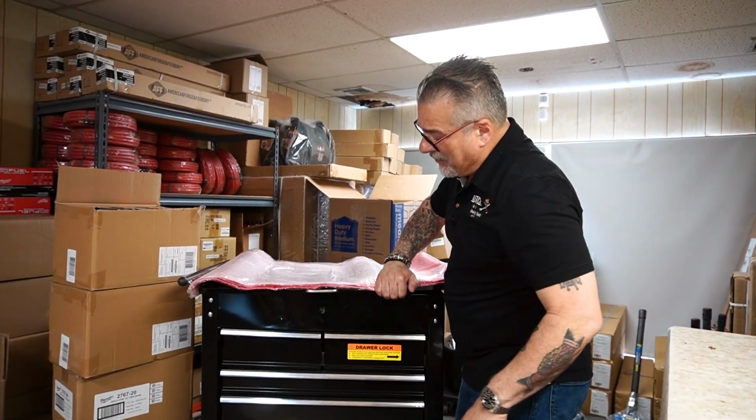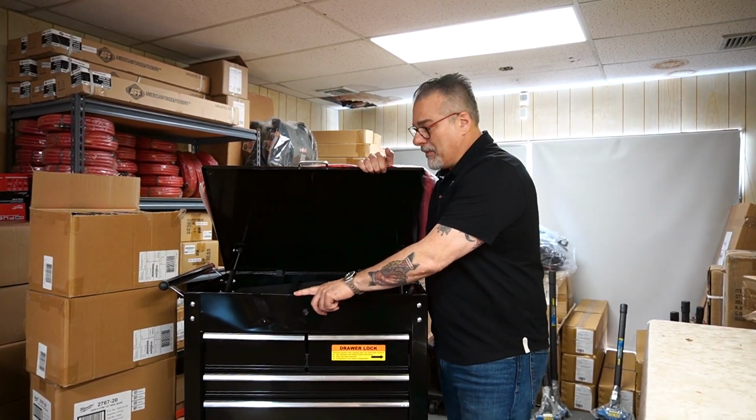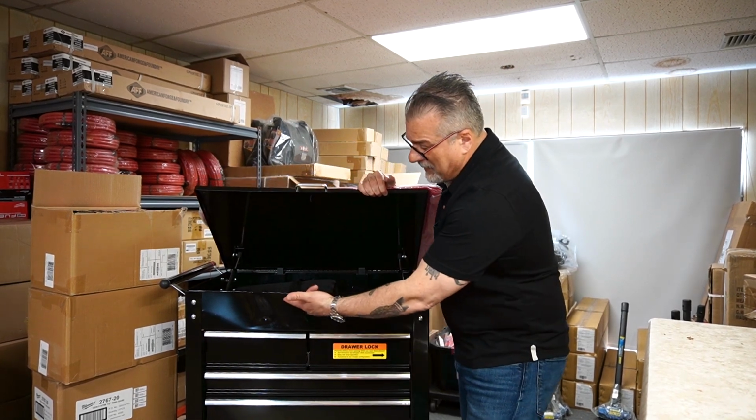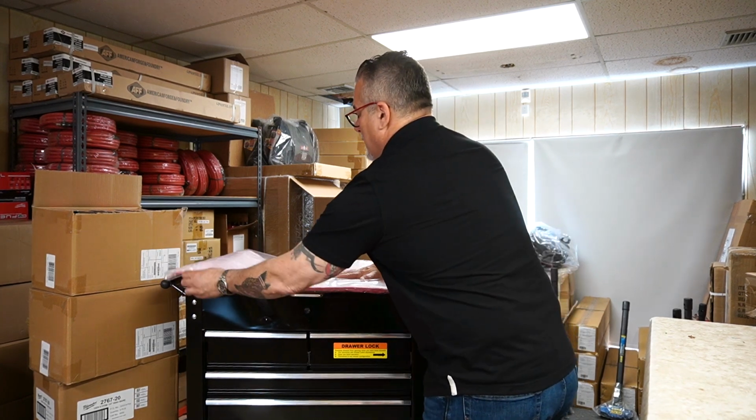Oh yeah, hey, if you're local and you want to come down and buy a roll cart with slight damage, $100. Brand new. It came in damaged with a forklift blade through it, and $100. Come buy it.